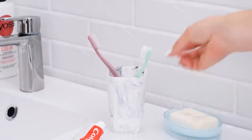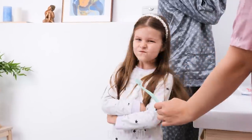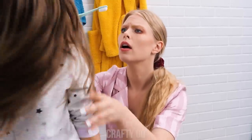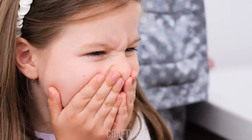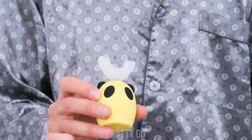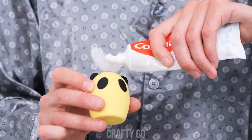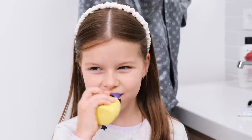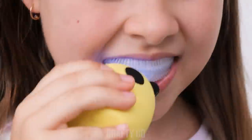Wait here! Hold your toothbrush! Now! Hey! I need to brush your teeth! I don't want to! I know! Wow. This will make her happy! Yay! What a cool toothbrush for kids!